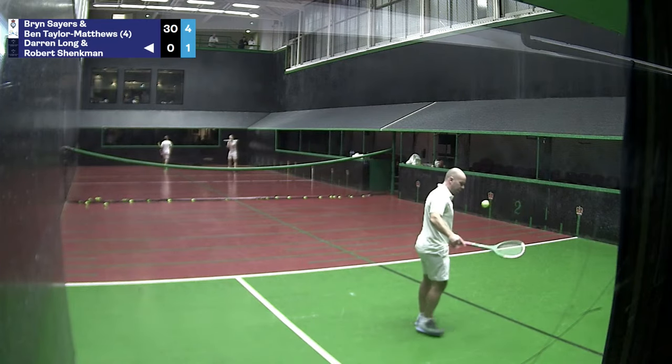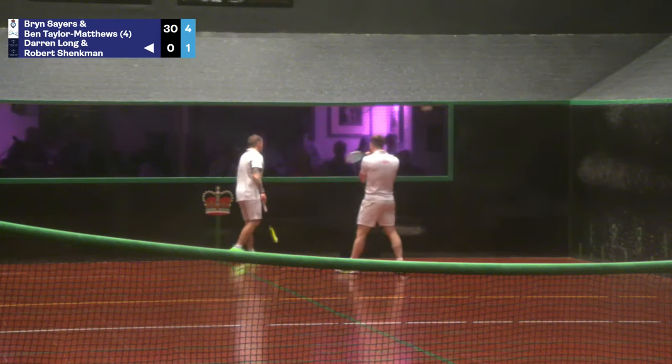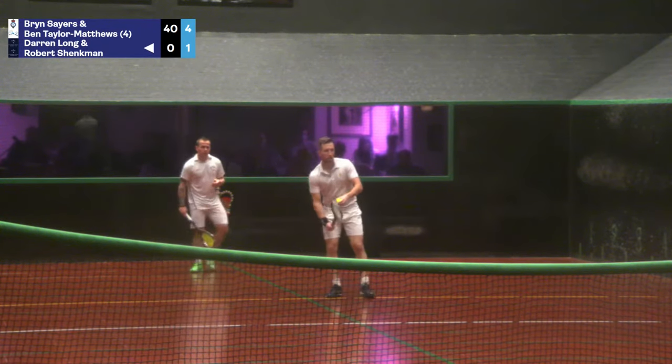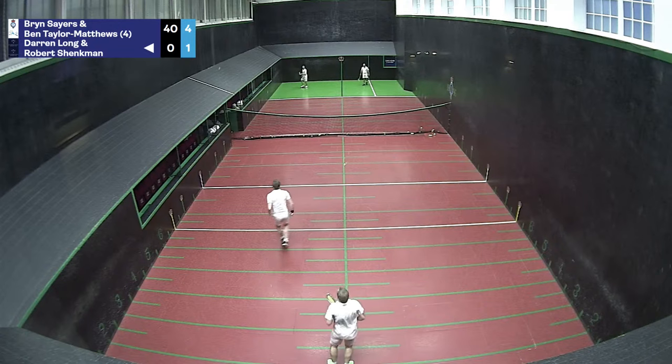Unlucky. Floating that volley out of court. A little bit of frustration from Shenkman there. Not one to hide his emotions on court. He's pretty vocal. Good and bad.